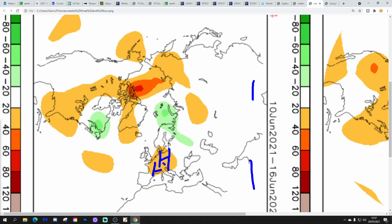And then week 4 is the 10th to the 16th of June with above average heights, high pressure to our east and south, also a little bit towards the northwest. So that's probably still going to be quite warm, bringing up the wind from the south. It may also be starting to allow some lower pressure in from the Atlantic and just a general decline of that area of high pressure. But for a while, it might bring some dry and warm weather.